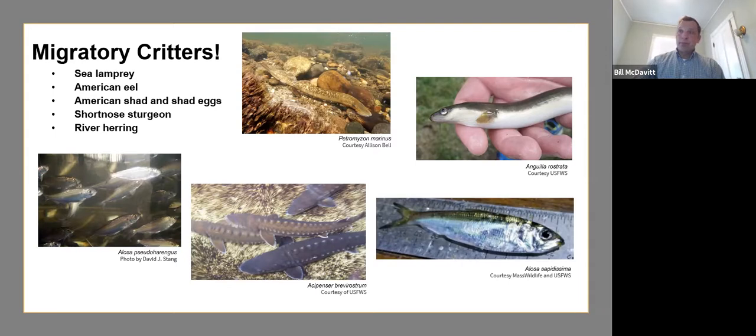As far as American shad go, it's one of the strongest runs that we have in New England on the Connecticut River. The Holyoke fishway passes roughly in the range of 300,000 to 500,000 shad, so it's a very strong run. And the adult females and males are migrating upstream. They've transitioned from the saltwater ocean into the estuary. They're swimming upstream to Holyoke, where they've transitioned to a freshwater environment.